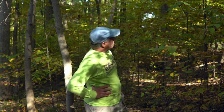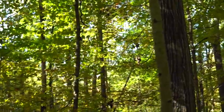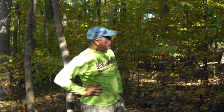So we have a fairly mature forest. The trees are starting to get big. They might be on the order of 80 or 100 or 120 years old. We can see some shagbark hickories and some very large white oaks. And in the distance are some red oaks. The forest right now is not replacing those species. Most of the young trees in the forest are sweet birch.